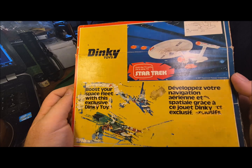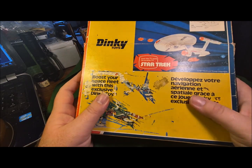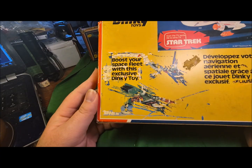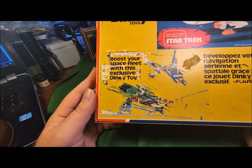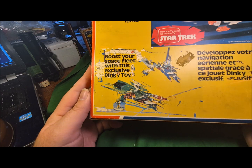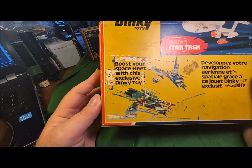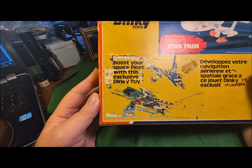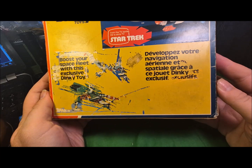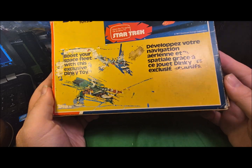Now, what I vaguely remember doing, I remember seeing all this paint that had been applied over the top of some art. I wonder what it was. And so I scratched it off, didn't I? And so it looks like underneath we have the Eagle transporter and the Eagle freighter. I don't know why they changed that, but perhaps they weren't made anymore. Possibly. Who knows? But yeah. Développez votre navigation aérienne spatiale grâce à ce jeu Dinky exclusive.